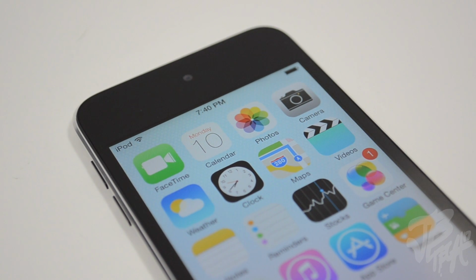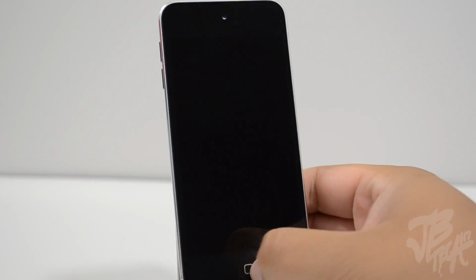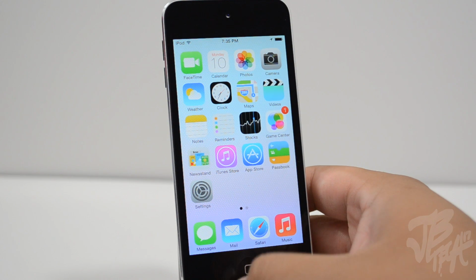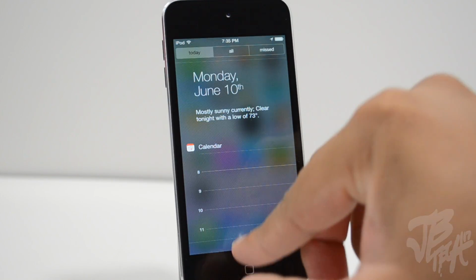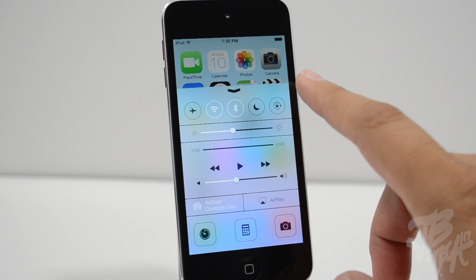So today I'm going to be showing you my first hands-on and a little walkthrough on iOS 7. Apple just announced iOS 7 earlier today at WWDC, and it's a whole new look for your iOS device. As you see here, we have new icons and things like that, a different notification center, and this cool little new control center right here.